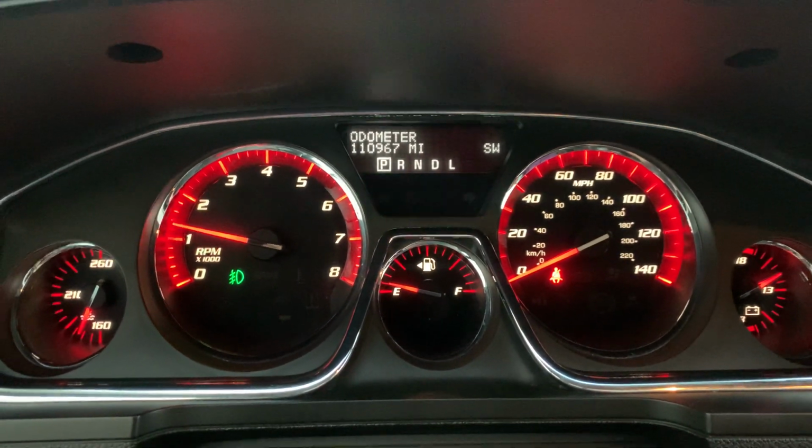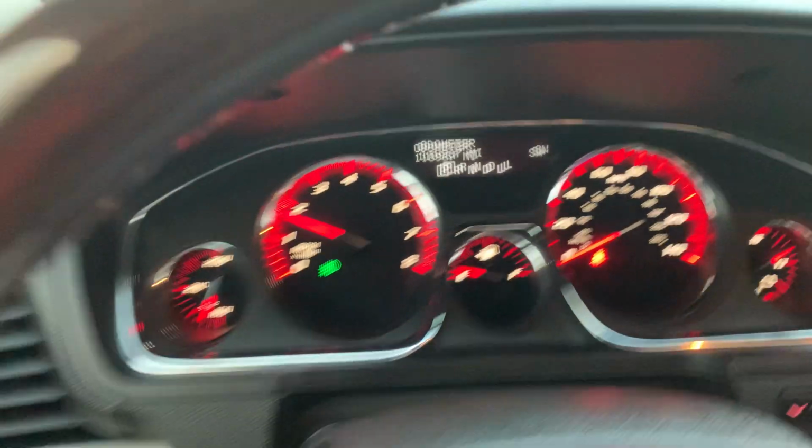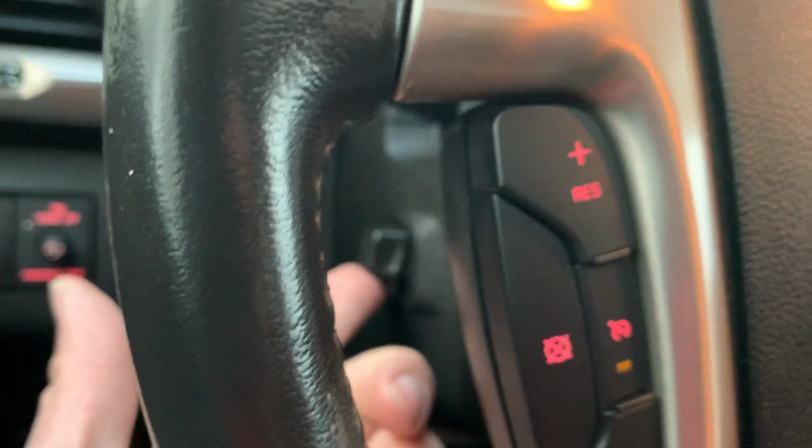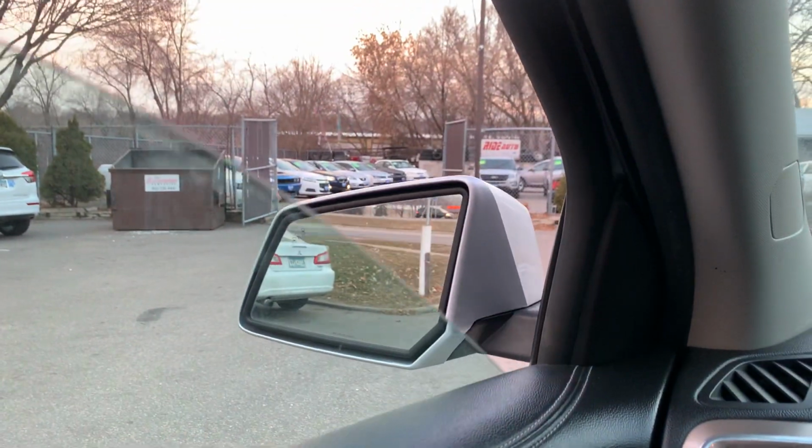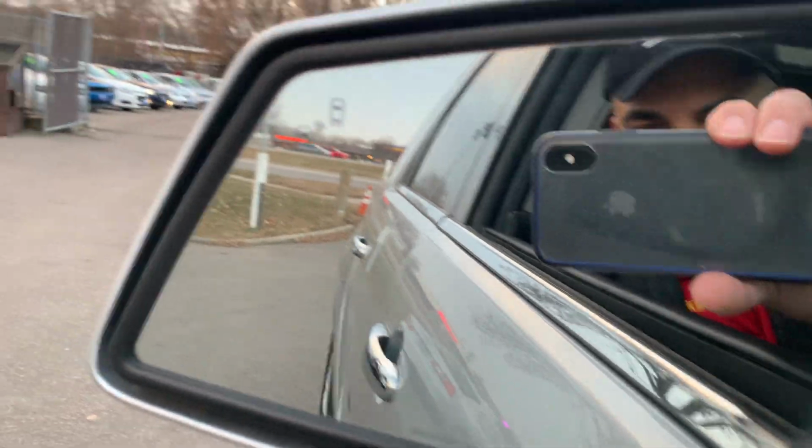110,967 are the exact miles of the vehicle. No misfire, no hesitation, no warning lights. This one even has the telescopic steering wheel. That's a nice feature to have. One touch windows down, power folding in mirrors. It also has blind spot monitoring. That's that arrow there. For those of you that don't know what that means, if there's a vehicle in your blind spot, it detects that and it'll tell you that.